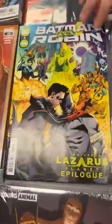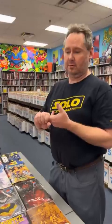Batman versus Robin, last issue of that. It's the Lazarus Planet epilogue. You find out what happens with the main demon from that book. You find out what happens to the magic users. You find out what happens to Batman. You find out what happens to Robin.